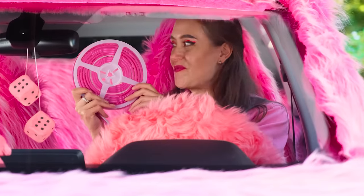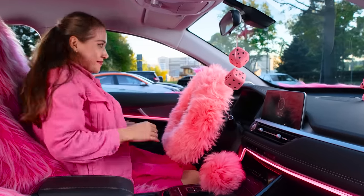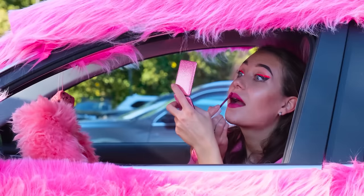Charming! Let's add some light! I'm going to add an LED strip right here! It's going to glow so beautifully! Great result! I did great! Alex isn't imaginative enough to be me! What is that? Did she turn everything inside pink too?